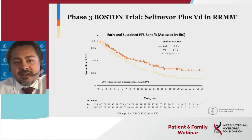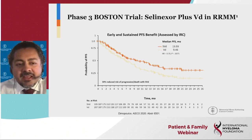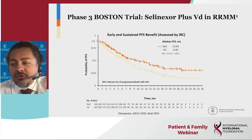So the Boston trial was a proof of concept study that looked at the combination of weekly bortezomib being given with selinexor and showing that it's active and more efficacious compared to bortezomib and dexamethasone, even though bortezomib and dexamethasone was being given twice weekly on the control arm of the study.